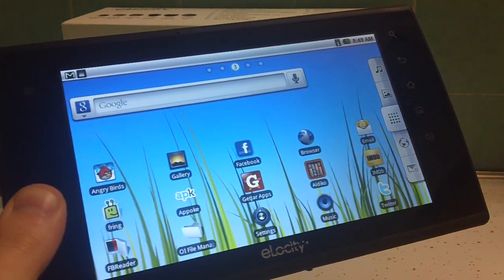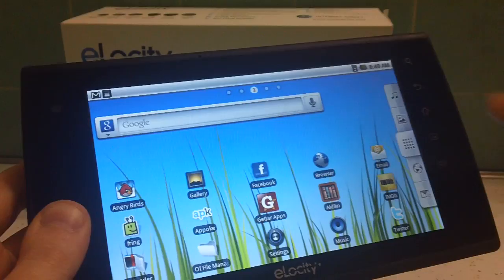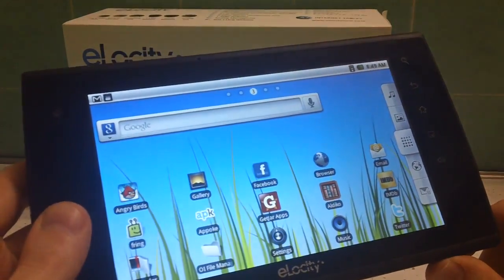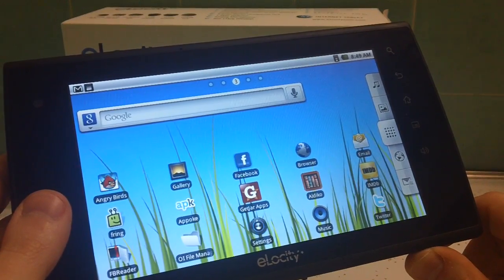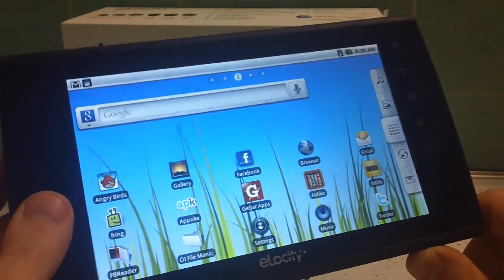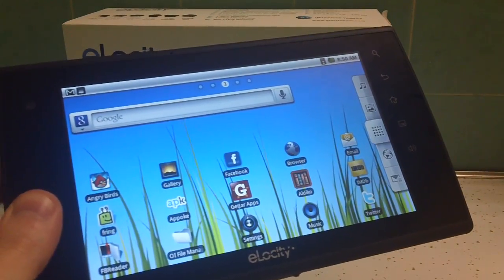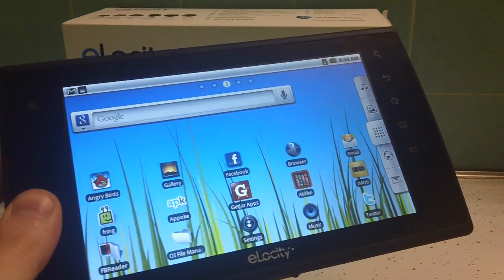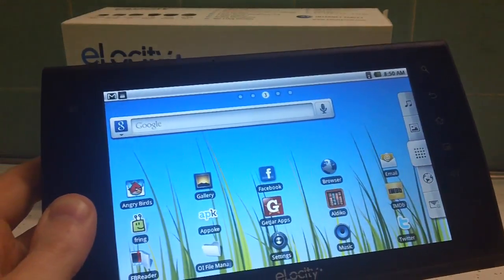Some of it's because of the accelerometer. This does have a 3-axis accelerometer in it, but what happened is it's similar to what happened with the ViewSonic G tablet and even the Archos in the beginning. It's not working correctly. So that seems to be something they can fix pretty quickly, as they did with other devices, but currently almost most games do not work. Did contact Elocity, like I said, and they're hopefully going to get back to me today on that.